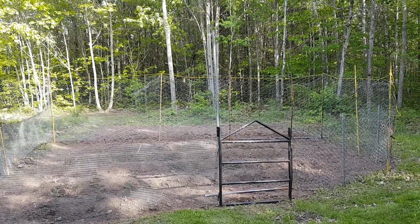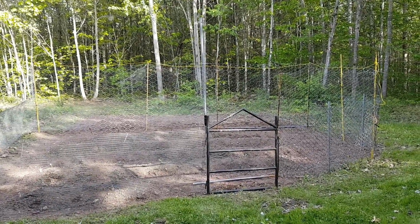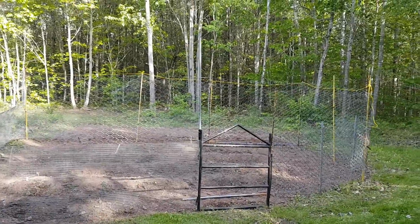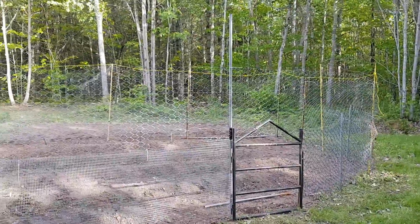So let's see about the deer. Well, they could. I mean, that's 6 feet tall, so they could jump over it if they were really, really hungry, but I don't think they will. I think they'll leave it alone. Okay, one more thing to do.